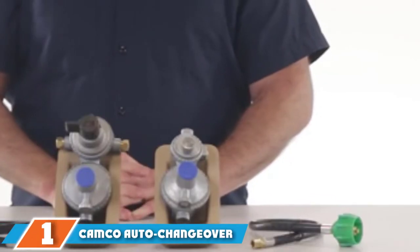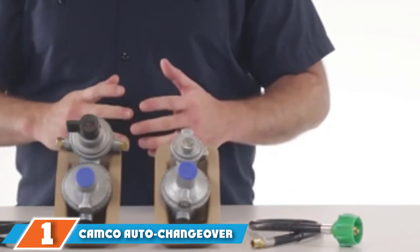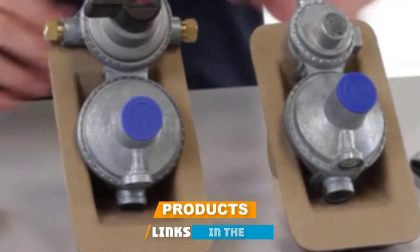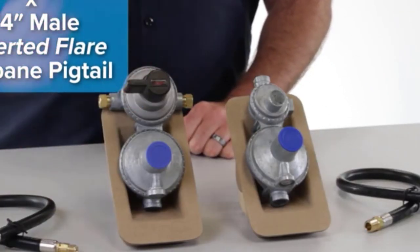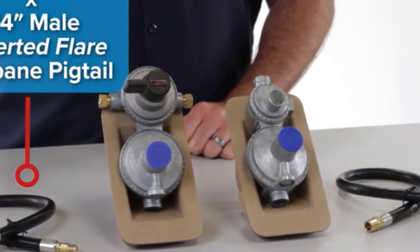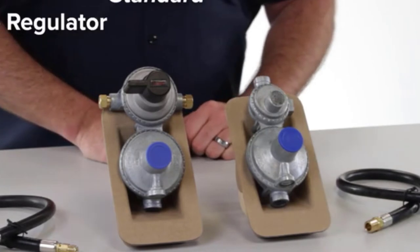At the first position of our list, we have Camco Auto Changeover Double Stage Propane Regulator. The first item we have for you is the 59005 propane regulator from Camco, a company known for high-quality, affordable products. Meant for RVs with dual propane tanks, the regulator works impeccably to ensure a steady fuel supply for all your needs. The following are some of the salient features of the product.